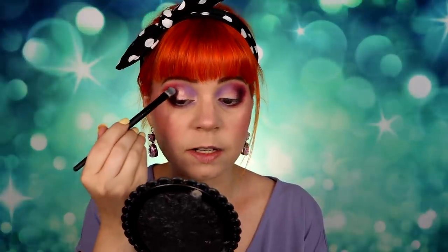So let's go ahead and do, I'm gonna start with this one. This is the shade called Frivolity. Not going to use any glitter primer today because I've noticed with Musee shimmers, it doesn't really make a big difference. I am going to spray it a little bit though, just to prevent any kind of fallout, but these aren't very intense shimmers compared to some other brands. They're just a very basic shimmer formula, which looks really, really nice on the lid, but it's not anything super intense, and it's not something that needs a glitter primer, especially for longevity.